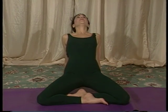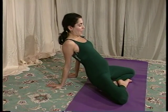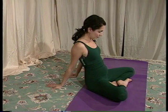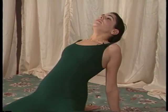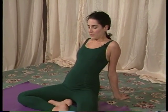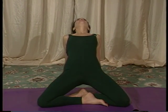Let the chest come up. And on the inhale, you're going to press onto the palms and just raise the hips up. Let the face look up. Very gently and carefully bring the head down. It's a small movement. The shoulder blades are pushing in toward the spine. The hips coming up and forward.